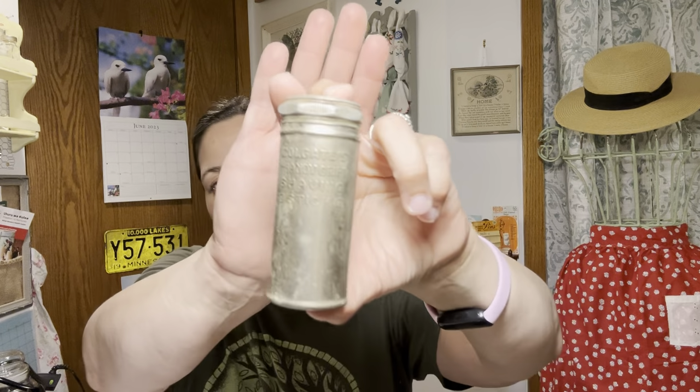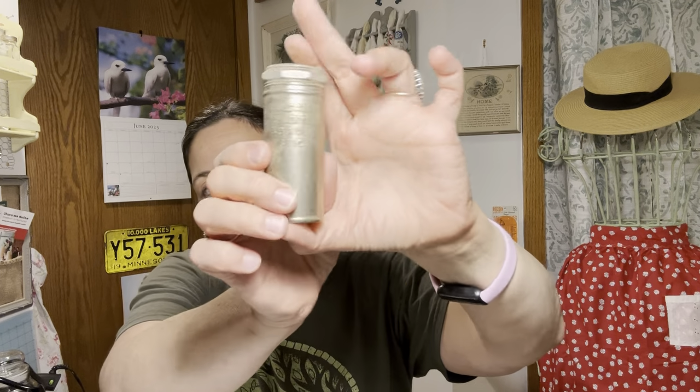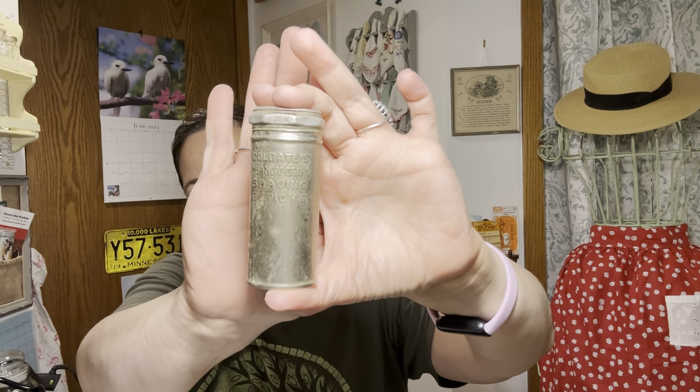Okay, then this is really cool. This is also going to go in that same collection in my bathroom. Colgate's Handy Grip Shaving Stick. Oh my gosh, these are just so cool. I love old things. So, so fun to have. So there you go. Those are additions to that collection.